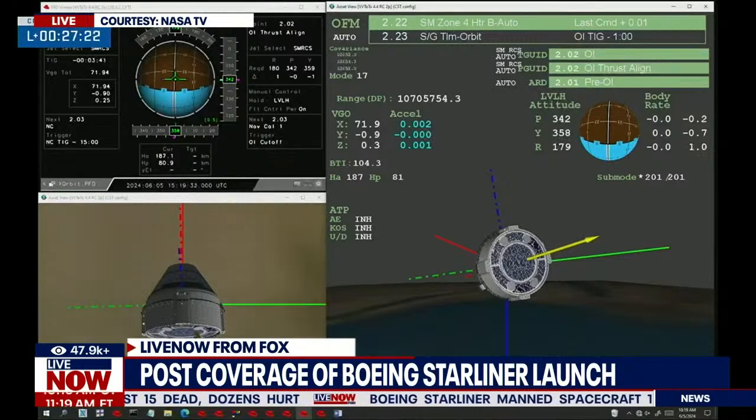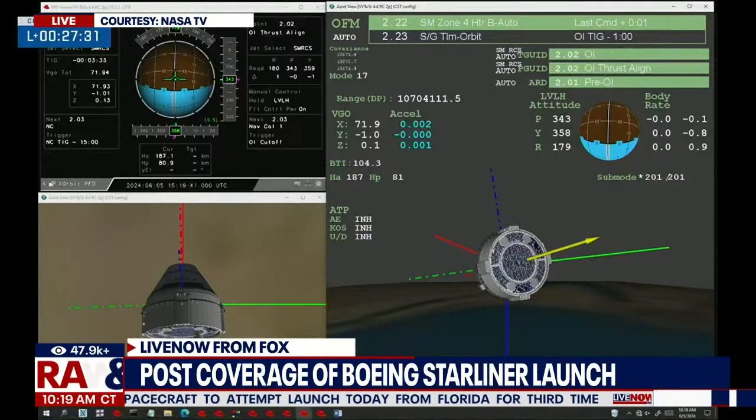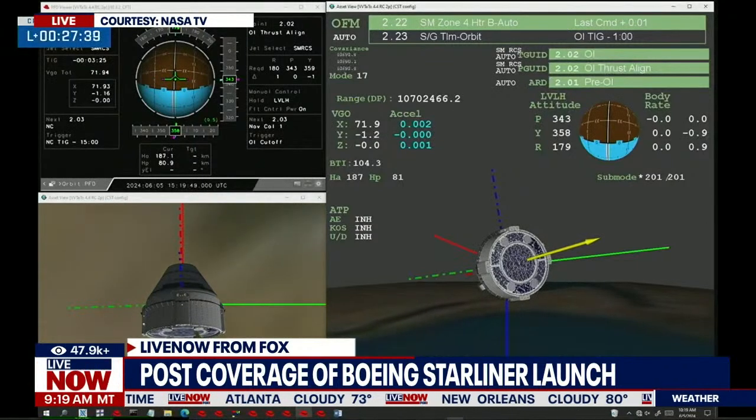So you'll be seeing this screen quite a bit as Starliner was getting into the right position for the burn. And actually just now you can see some of the engines firing that help it steer and move around in space. And you can also see what attitude it's in at any given time. Lots of good information on this screen.